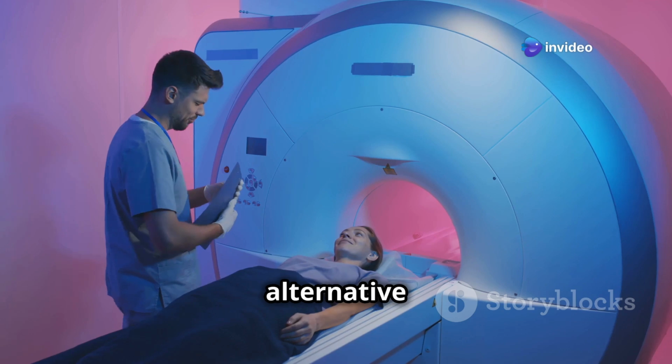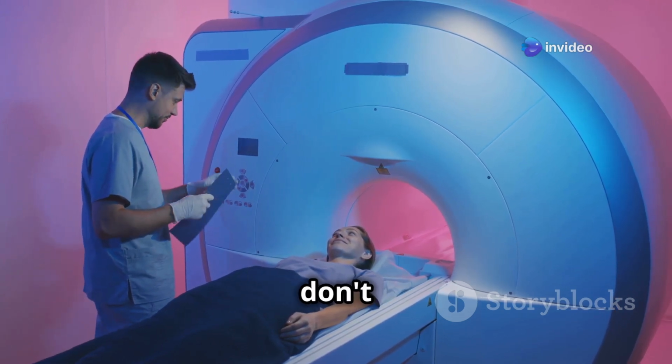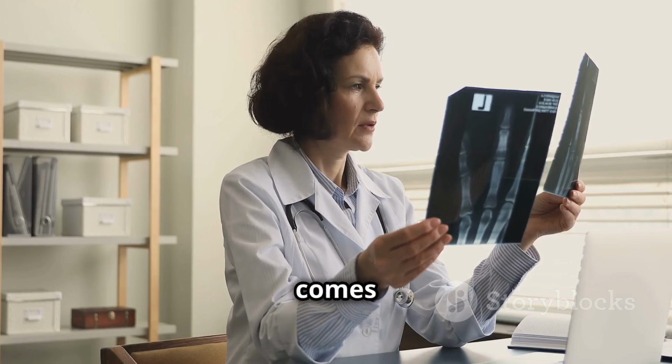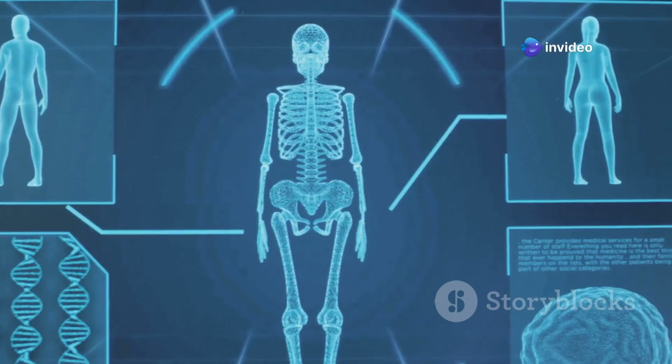Doctors also consider alternative imaging techniques, such as ultrasound or MRI, which don't involve radiation. However, X-rays remain the gold standard for certain diagnoses, especially when it comes to bones. It's all about choosing the right tool for the job.